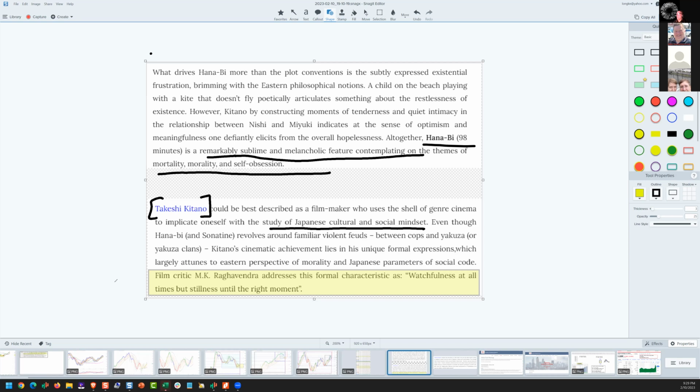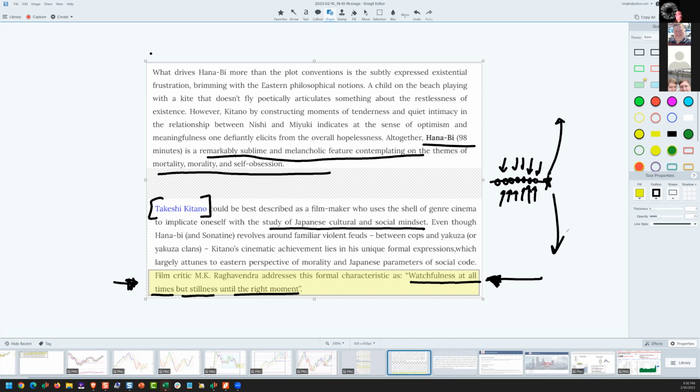mortality, and self-obsession. But the piece I wanted to share was that a film critic was talking about his style, and he said what is characteristic about Kitano is his movies are filled with watchfulness at all times, but stillness until the right moment. He is very, very present in a very still fashion. So he's watching the play unfolding on the screen, and there's the absence of action. It's very still and very mindful and present until it's punctuated with a sharp violent Yakuza gangster piece of violence, and then it's right back into the stillness again.